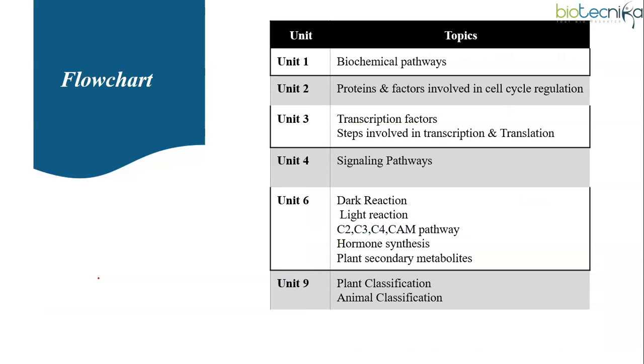It's not that you have to only make tables. For some topics you can make a flowchart. Specifically, biochemical pathways, especially from unit 1, can be remembered in the form of flowcharts. You can make a flowchart of proteins and factors involved in cell cycle regulation from unit 2, and of transcription factors and steps involved in transcription and translation from unit 3. From unit 4 you can make a flowchart for signaling pathways.